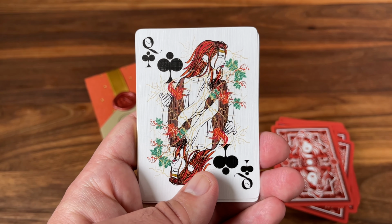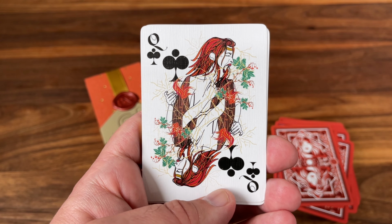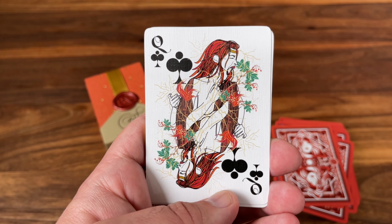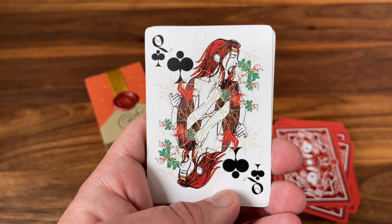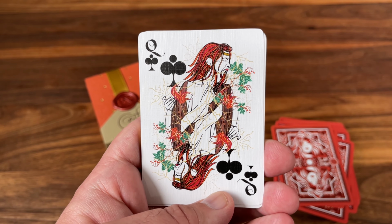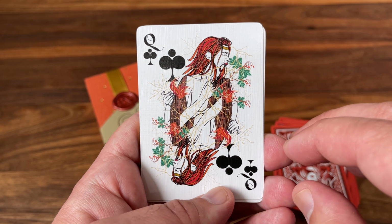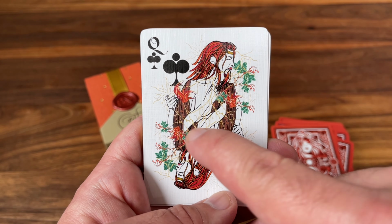The third one, this is probably my most interesting court card of all, the Queen of Clubs. This is the Hawthorn tree. A tree, not a woman. The hawthorn tree actually plays into one of the fire origin stories of the world, which tells of a hawthorn tree that was struck by lightning and started the very first fire on Earth.